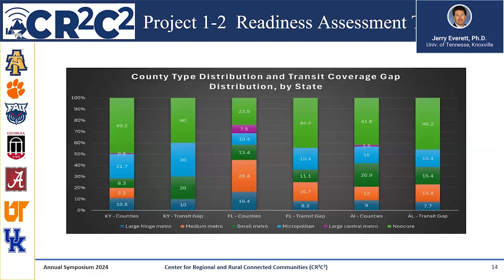This next slide, I think, does a better job of showing that. If you look at the large green bars on every other one of those bar graphs, it indicates the transit gap. The green is what they call the non-core areas, basically the areas outside of an urban core, not in the rural area. You can see that for these three states, those bars dominate.